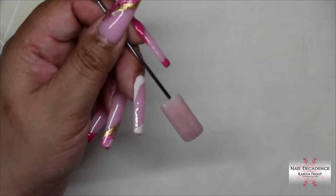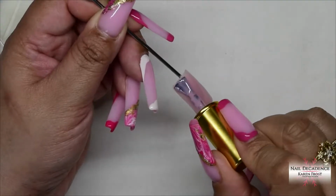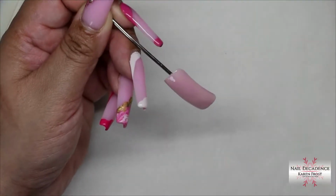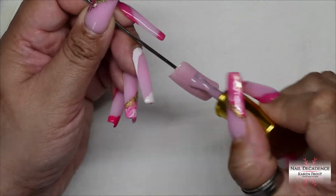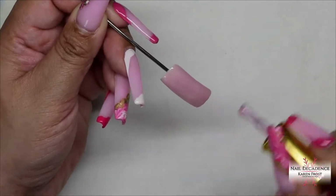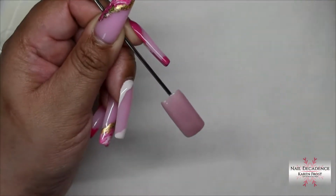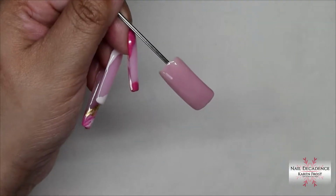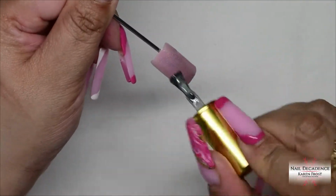It's not too thick, it's not too thin. It's more on the thinner side of consistency, but it's not really thin, if that makes sense. It's a bit thinner than medium, but not as thin, if that makes sense. God, I hope I'm making sense. It's a nice top coat anyway.